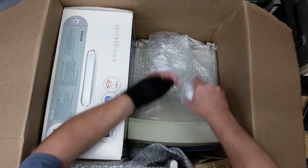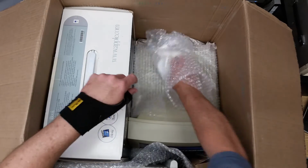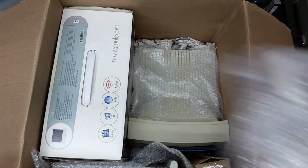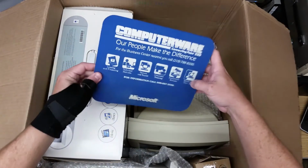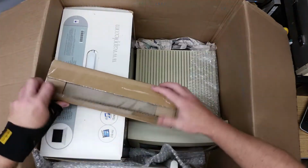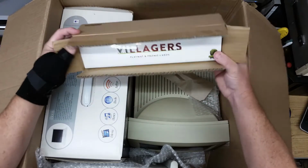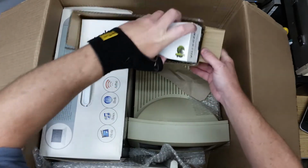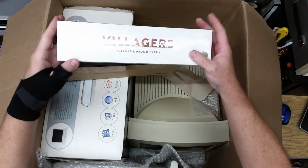So we got power for that MacBook. We got mouse, remote, all for the MacBook. Oh, we got a mouse pad. Wow. How old is this one? All right, so villagers. So for the holidays, he always sends people his games he enjoys playing. And this last Christmas, it was villagers. And this is just more of an addition onto that game.